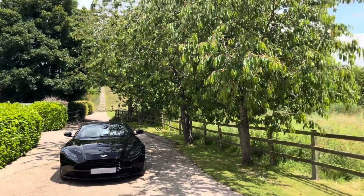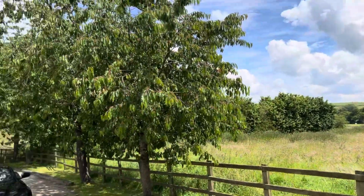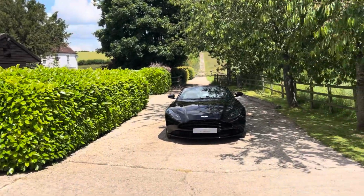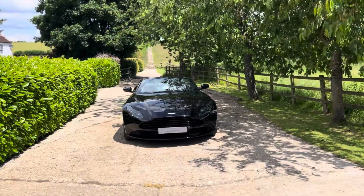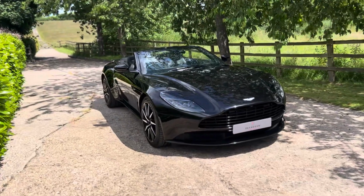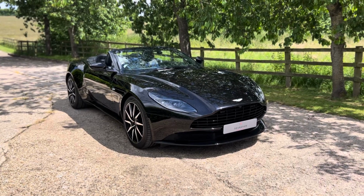Now on a day like this, I'm just going to show you the surroundings. This is a really nice surrounding to be doing what I'm doing, and to be able to present to you a car as pretty as this one is. It's a DB11, it's a Volante, which means convertible.